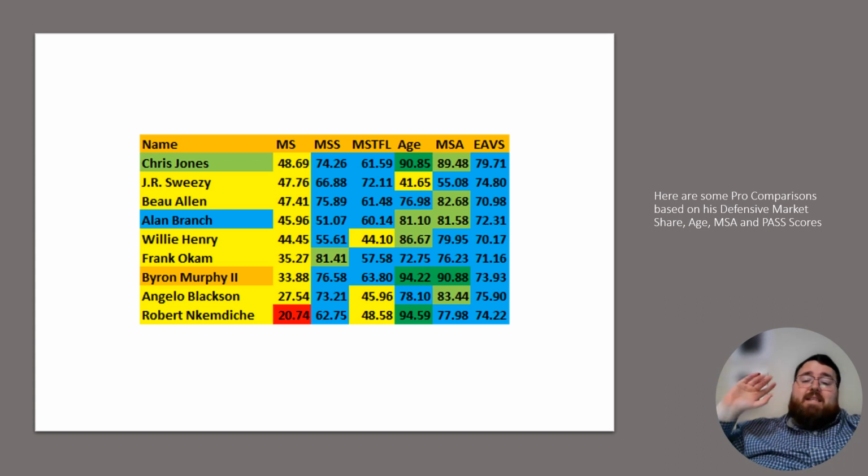So his sack and tackle for loss production was in line with what Chris Jones did. But keep in mind, people, Chris Jones is a completely different type of defensive tackle. Chris Jones is more so a 3-4 defensive end, meaning he plays the 5 technique. Byron Murphy is probably going to be closer to 6'1", 300 pounds, more so a 4-3 defensive tackle type. So they're different styles of defensive tackle, just from a physical standpoint.